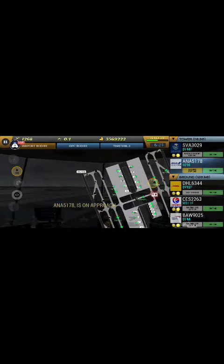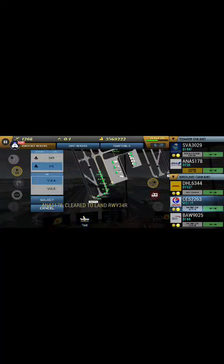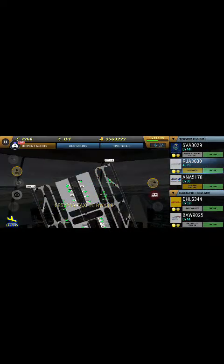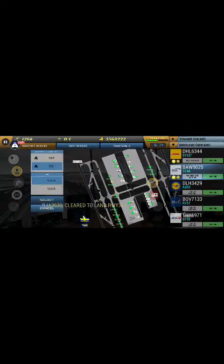Dynasty 1365, taxi to runway 34 left. Brook Tower, good afternoon, All Nippon 5178 is on approach. All Nippon 5178, clear to land runway 34 right. Brook ground, American 6812, requesting taxi to the gates. Brook Tower, good afternoon, Jordanian 3630 is on approach. China Eastern 2263, taxi to runway 34 left. Jordanian 3630, clear to land runway 34 right.